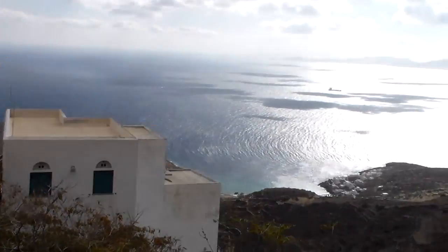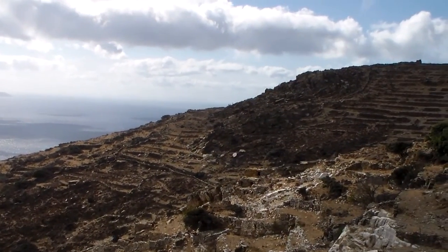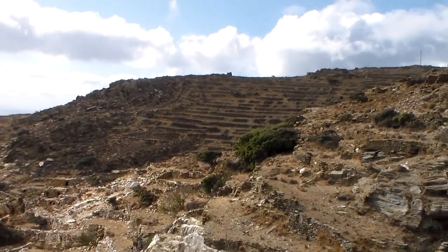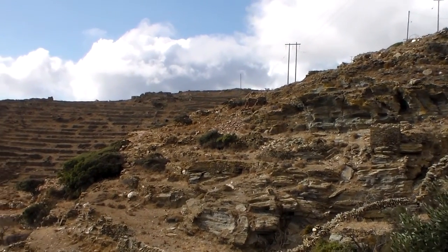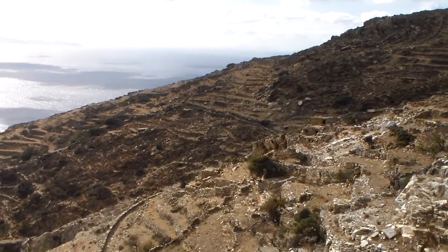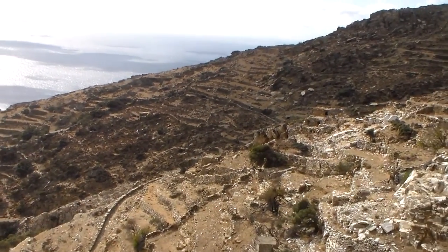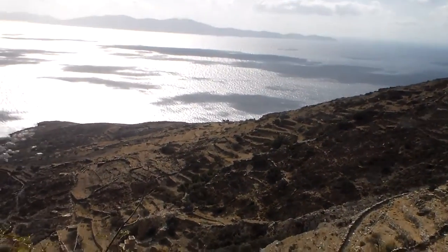Okay, we're on the island of Tinos and we're at the mountainside village of Kardiani. It's one of those out-of-the-way villages that very little people hear about, that's hardly mentioned in guidebooks. But it is quite spectacular. It's like going back centuries. You can see all the terracing.